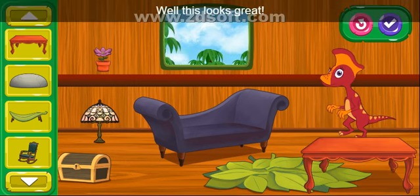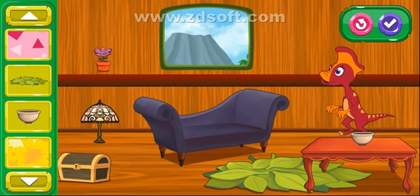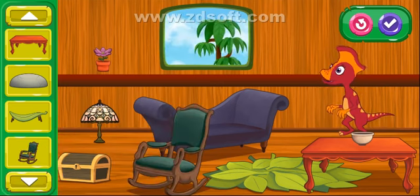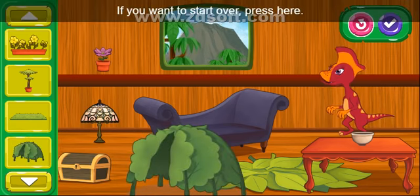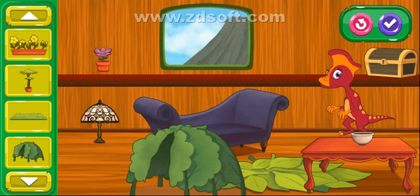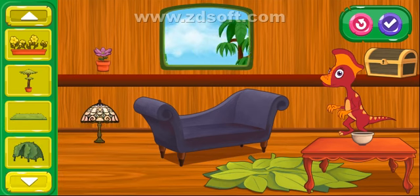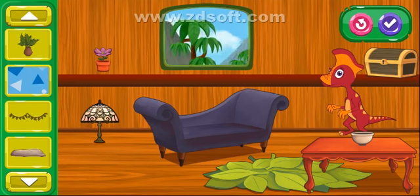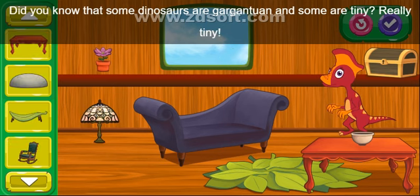Oh, this looks great! If you want to start over, press here. You know that some dinosaurs are gargantuan and some are tiny, really tiny.